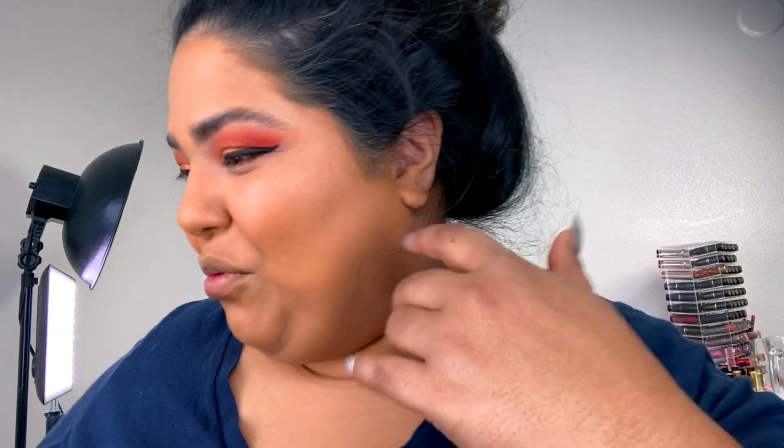I just want to show you guys. I'm not going to do the other side, just so you can see the difference. So I'm just going to go ahead and really press it in. I'm not baking, I'm just pressing the product in. I'm no longer 25, I can't bake like that no more. I don't think I was ever able to bake. Baking was always way too dry for my face.